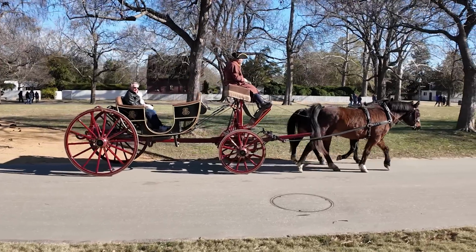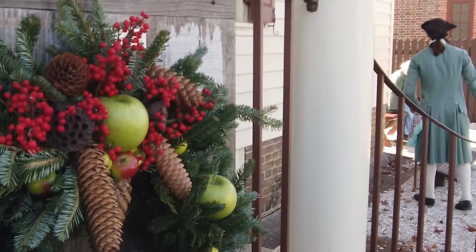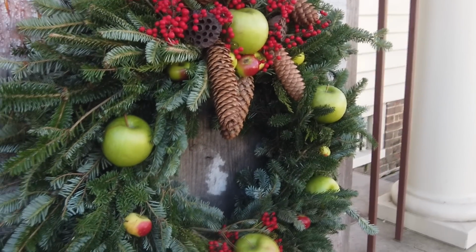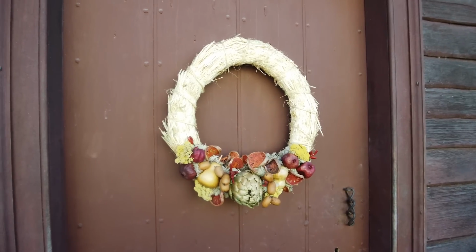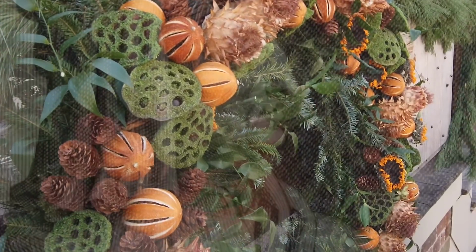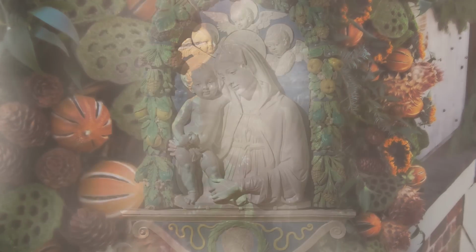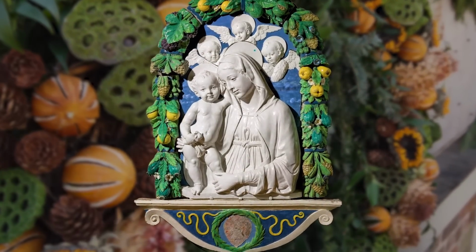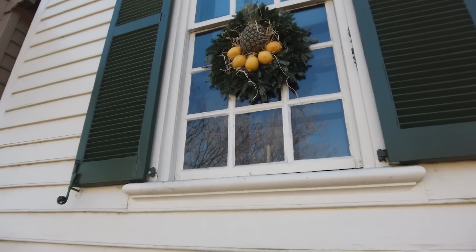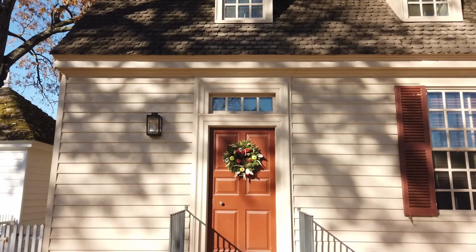To celebrate the holidays and pay tribute to history, the townspeople started making natural wreaths using materials like pine, holly, fruit, and other greenery that colonists might have used. These wreaths weren't based on exact colonial traditions. Instead, they were inspired by the works of Luca della Robbia, an Italian Renaissance sculptor known for decorating with seasonal fruits, vegetables, flowers, and foliage in a way that made his design stand out. The della Robbia style became the foundation for Williamsburg's iconic wreaths, blending art and nature into something truly special.